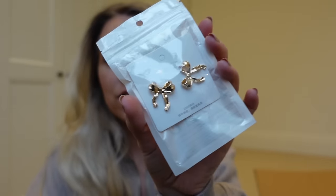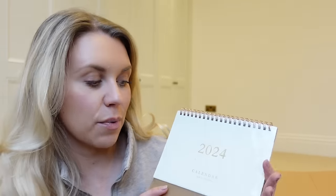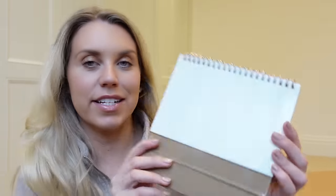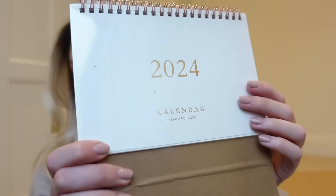The silver ones are slightly smaller. So these are a bit more of a statement one, but how cute are they? Just little simple gold bows for if you've got otherwise a quite plain and simple, say, all black outfit on. You just want to jazz it up with some nice earrings, and I thought they were adorable. I also got this calendar, and they had a few different sizes of this. I went for this smaller kind of desk sized calendar. I'm actually thinking of giving this to Tom to pop in his room.